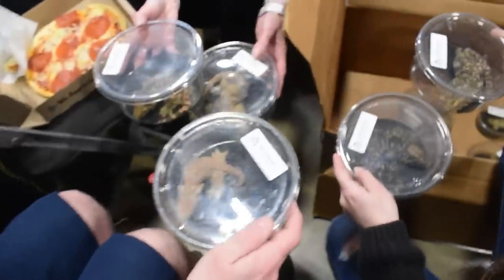Are we dealing geckos over here, guys? Yeah, what's going on? Top secret. You didn't see this happening. Behind the table. Nobody knows.